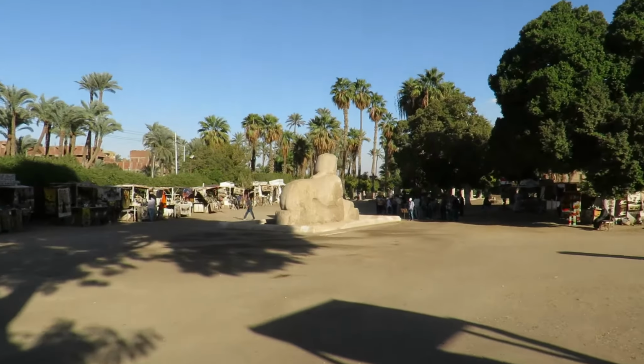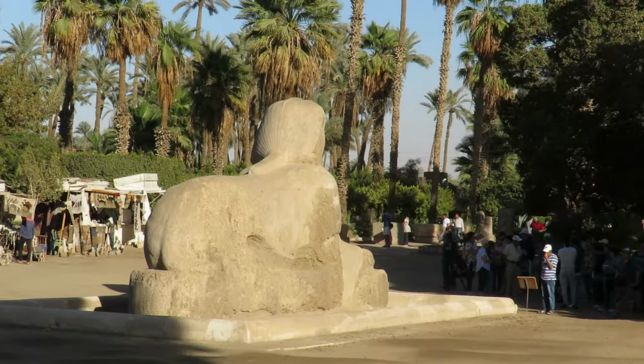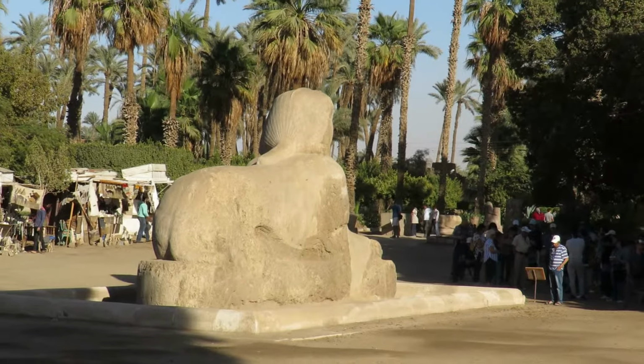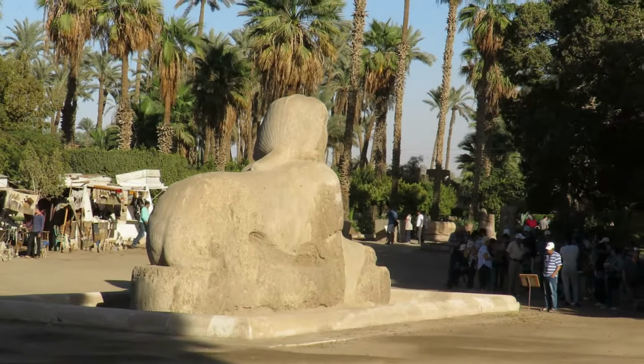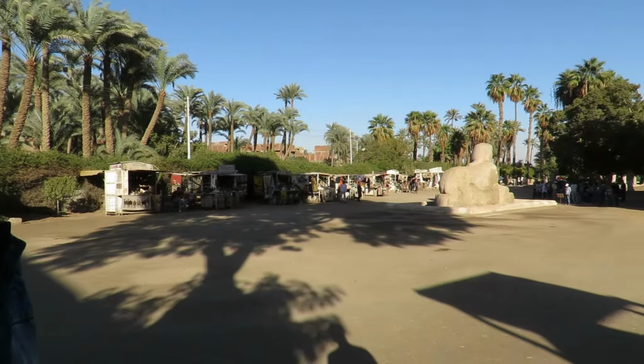But most probably, because it has the same facial features as Queen Hatshepsut. Mm-hmm. If you can say it right now, Hatshepsut. Perfect. So it's okay. It's Hatshepsut because of the facial features, and she was the only queen to rule Egypt as a sole king.